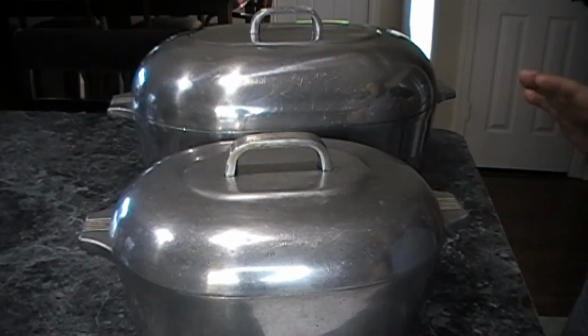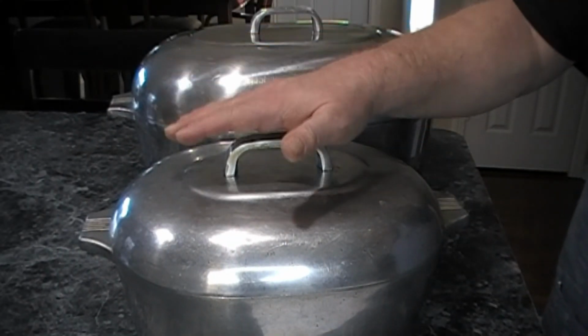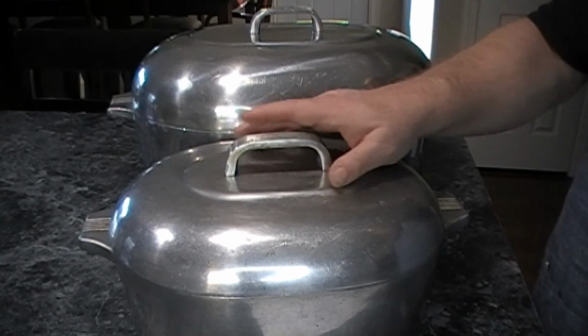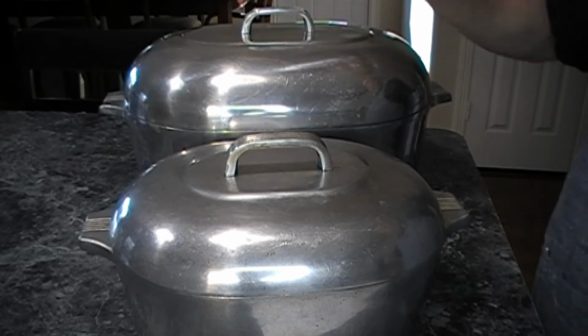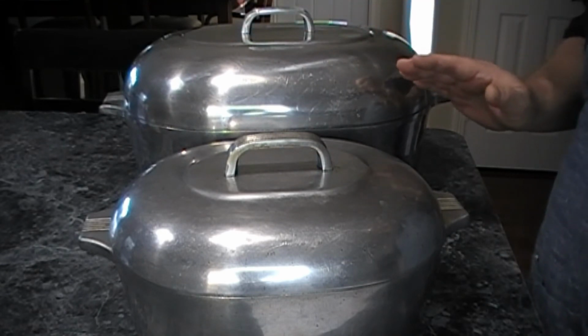So here are the two Magnalite pots that I use. This is an 8-quart pot, and this is a 17-quart pot. And these are all original Magnalite pots.